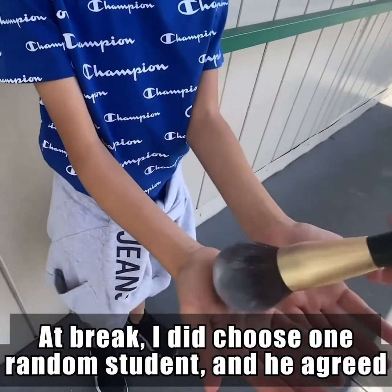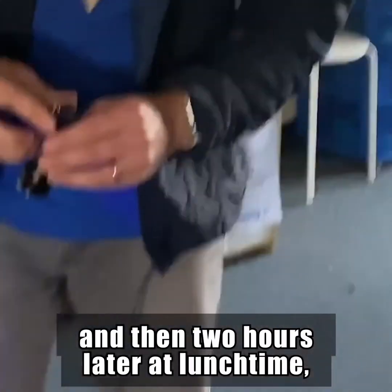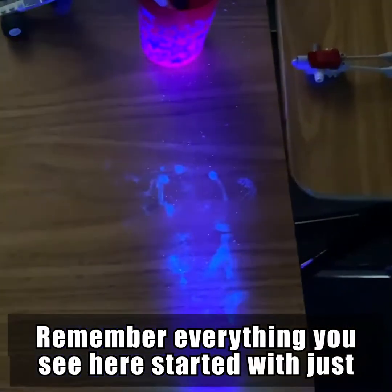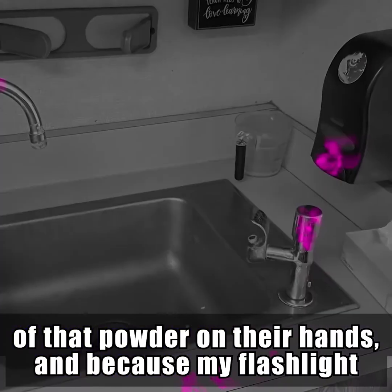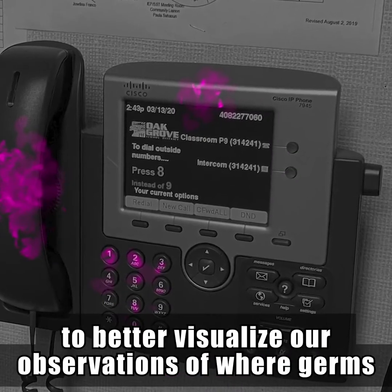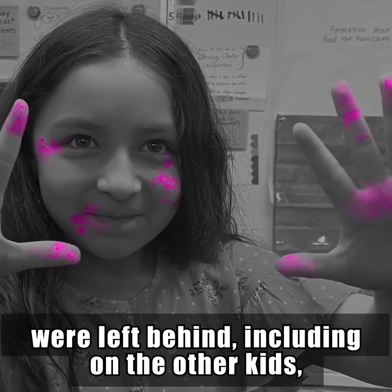At break, I did choose one random student and he agreed to letting me put some of the powder on his hands too. And then 2 hours later at lunchtime, I checked the results. Remember, everything you see here started with just the teacher and 1 student having a little of that powder on their hands. And because my flashlight can only illuminate 1 spot at a time, I used Photoshop to better visualize our observations of where germs were left behind, including on the other kids.